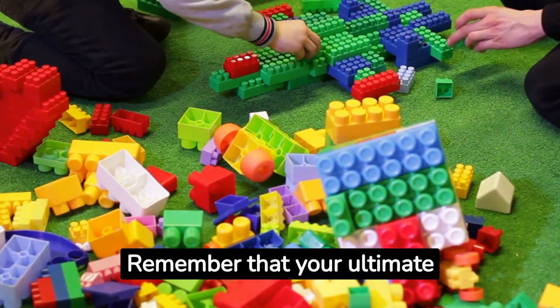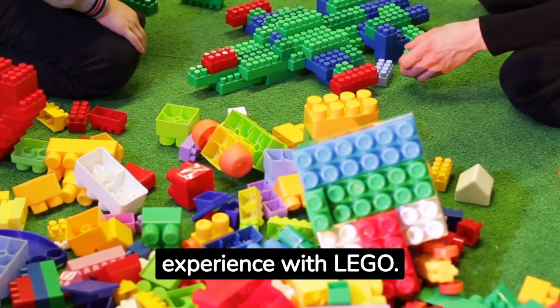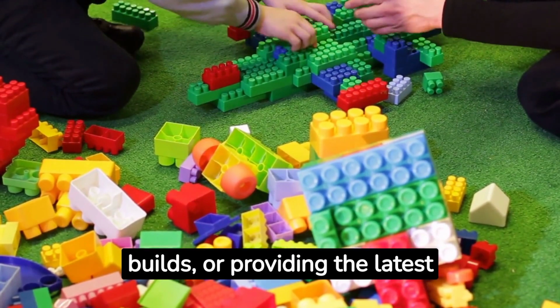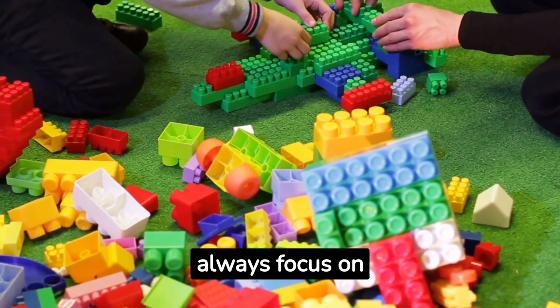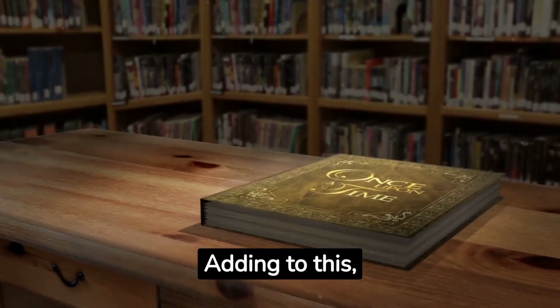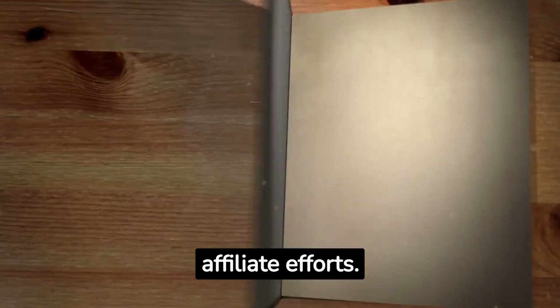Remember that your ultimate goal is to add value to your audience's experience with Lego. Whether through detailed reviews, creative builds, or providing the latest news on Lego releases, always focus on enriching the Lego experience for your followers. Adding to this, leveraging the power of storytelling can transform your affiliate efforts.